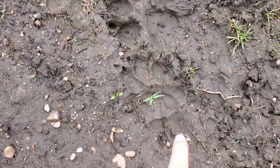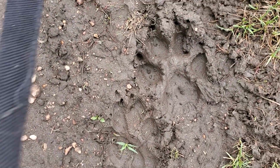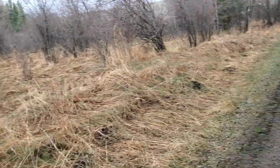So this is Hobbs' footprint. That does not look like a Hobbs footprint next to it. Hobbs is right there. And that's a huge one. So we're gonna turn back now. Come on. We're turning back.